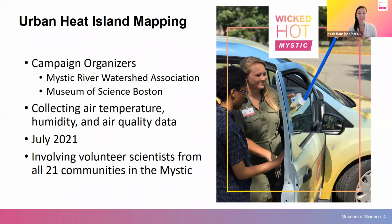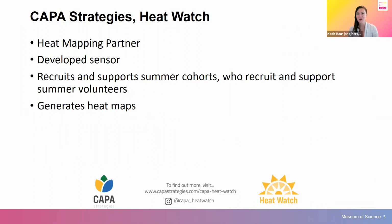And as I mentioned, we're collecting the air temperature and the humidity and air quality data in the watershed this summer. You may have seen heat maps of the area before, but what we're doing this summer is a little bit different because of who we are partnering with. And I think that's my next slide. We are partnering with Kappa Strategies and their Heat Watch program.